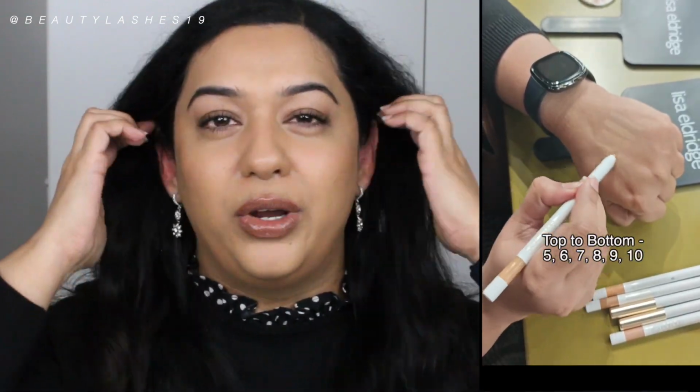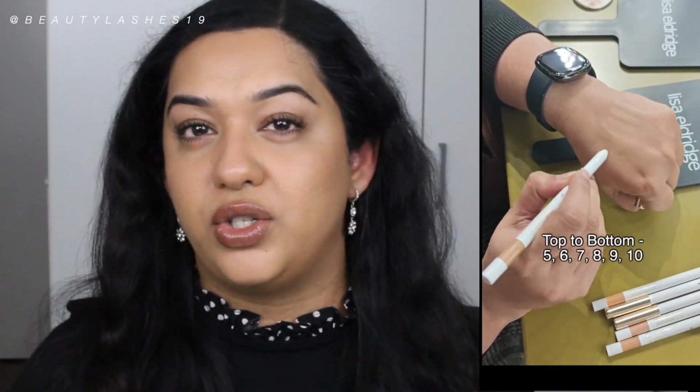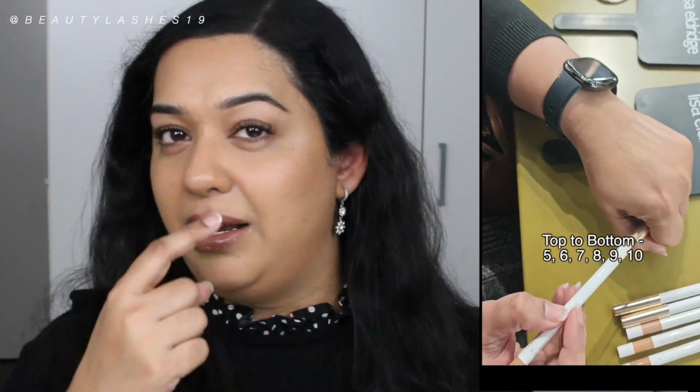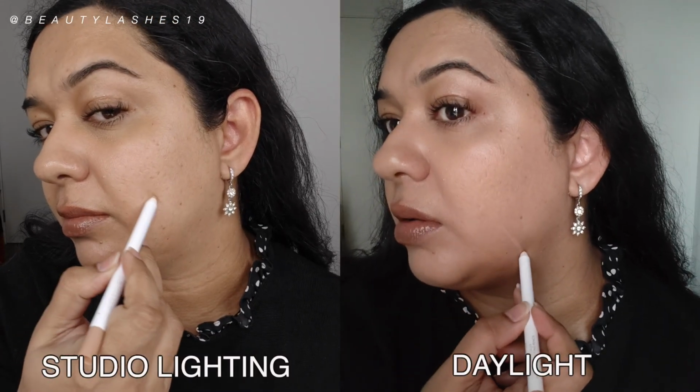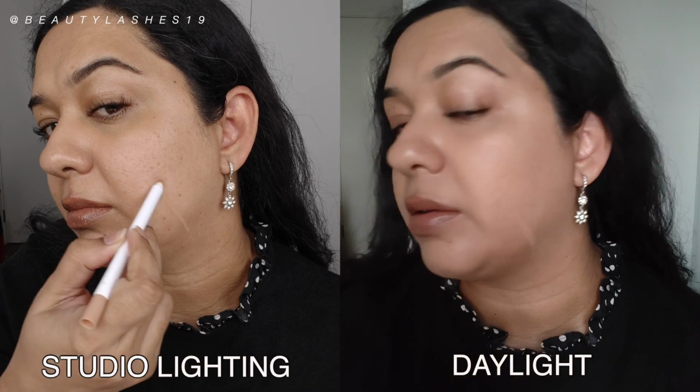Let's now move on to swatches. In the store, I swatched shades 5 through 10. But again, the lighting is kind of a bit off, so some of the shades look quite similar. I'm also going to insert a clip where I'm going to swatch shades 7, 9, and 10 across the jawline on my face. Swatching shade 7, you can see it's closest to my bare skin.